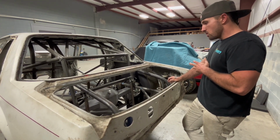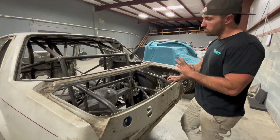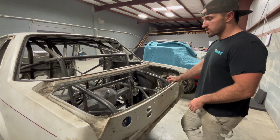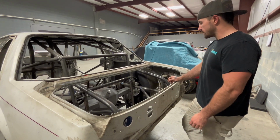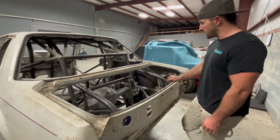From there, once we get all that done, we got a lot more bars that will be going into this car to help support everything in the back and the upper torque boxes. So next Friday, y'all see a bunch of that.